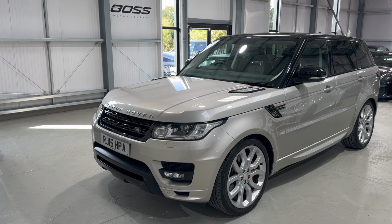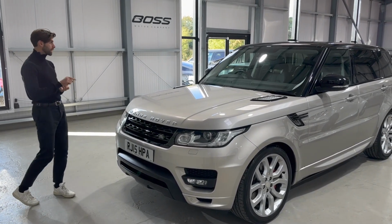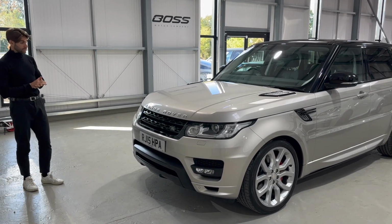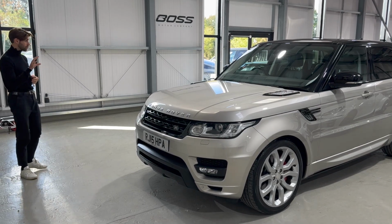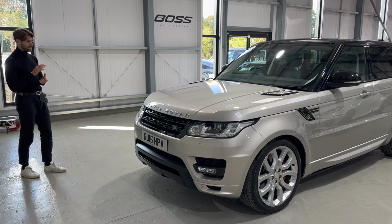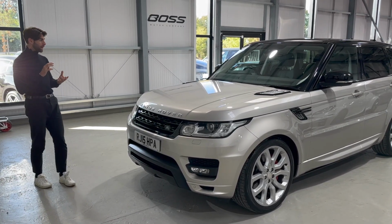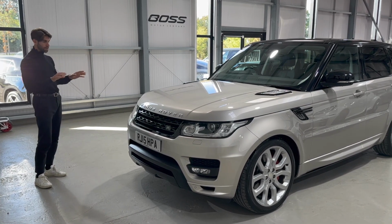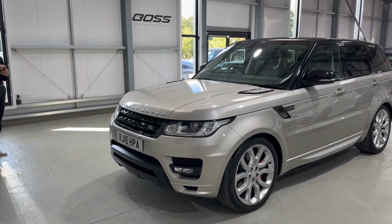What an example. 2015, 15 registration, Range Rover Sport, Autobiography Dynamic. It's finished in Aruba, which is actually one of my favorite Land Rover colors of this generation. I think Aruba is sort of a love it or hate it color, but when it is finished with the black pack, which this car has got, it makes all the difference. And I think it actually looks stunning. As again, why it's one of my favorites.